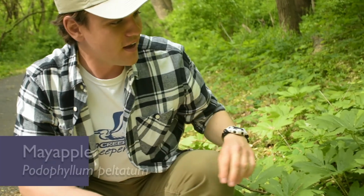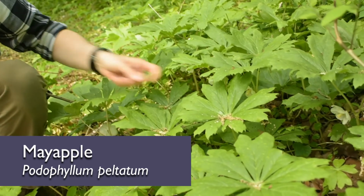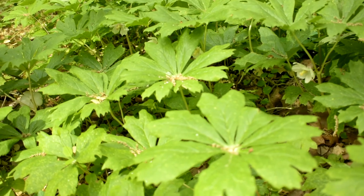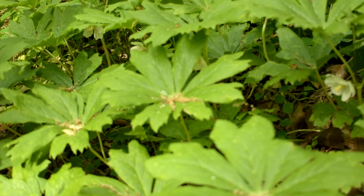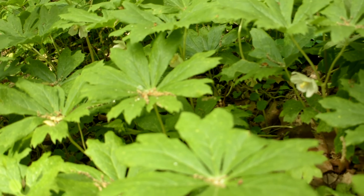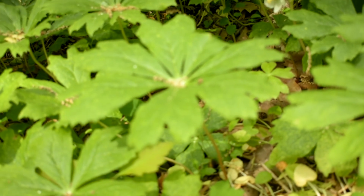So we're stopping here to check out this little patch of Mayapple, which is an amazing little plant. It kind of resembles a small green umbrella growing out of the forest floor. It's a native wildflower, and it's part of a group of plants called spring ephemerals, which start growing very early in the season before the trees have had a chance to open up their leaves and block the sunlight from reaching the ground. If you couldn't tell by the name, this part of the year is a great time to come out and find Mayapple.